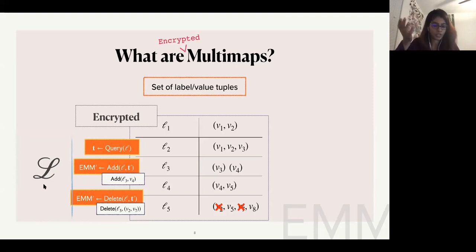But the idea of security is that an encrypted multi-map is called secure. I don't know if you're familiar with MPC definitions, but the idea is that there are 2 experiments that you design, a real world experiment and an ideal world experiment, and you say that an encrypted multi-map is secure if these 2 experiments can be shown indistinguishable. And the simulator is just given this leakage L.